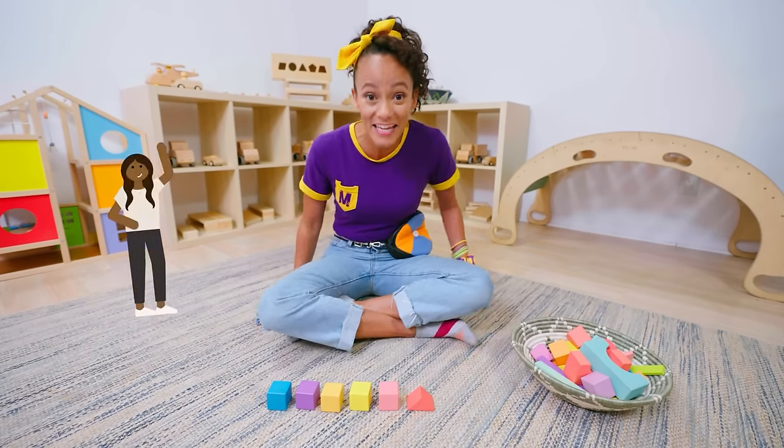Hey, this is kind of like a chair. This is cool. It reminds me of musical chairs. Have you ever played that game before? When the music plays, you dance around, and then when it stops, you have to find a chair really, really fast. And if you can't find a chair, you're out. Should we play? All right, let's do it.